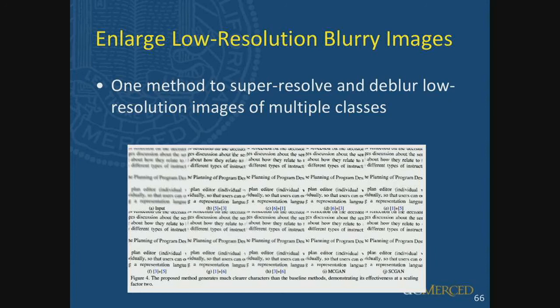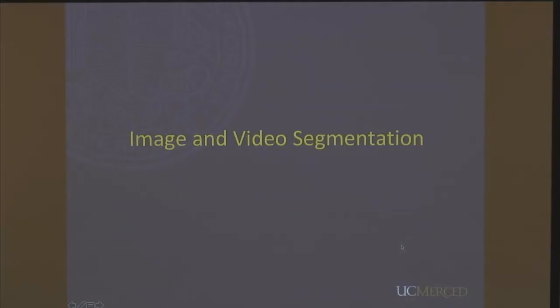We tried all kinds of state of the art methods with different combinations. Nothing works well, except GAN. Does that mean we gave up? No. For now, we still use, for example, pyramid methods and things like that.